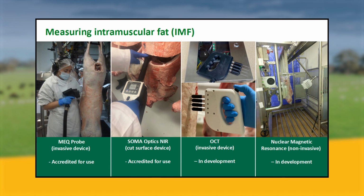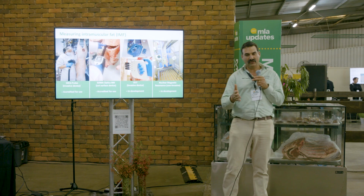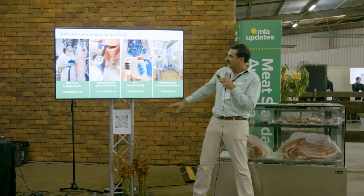So being a hot measure means you can also make decisions about how you're going to bone that carcass, what brand they're going to go into, what cutting specs you're going to have on that, so you can eke a lot more money out of that carcass than if you only get that answer when they're cold.